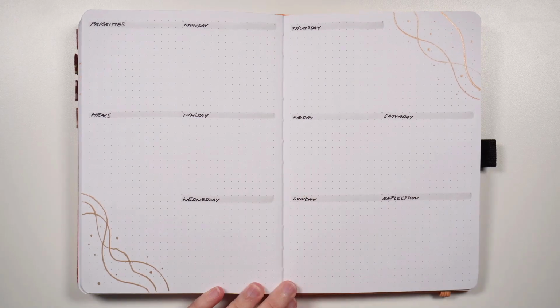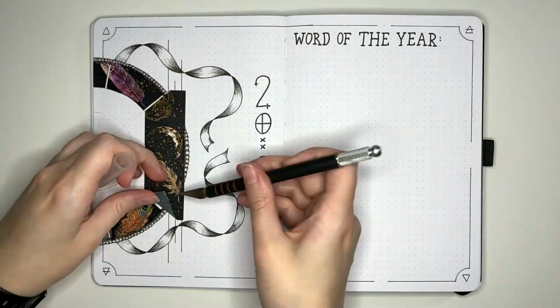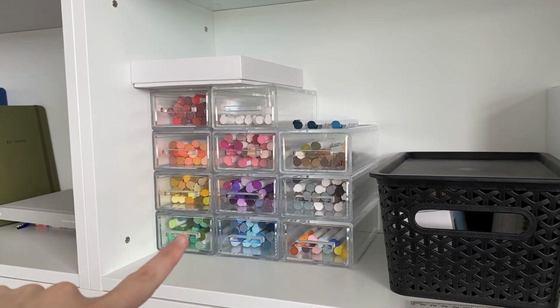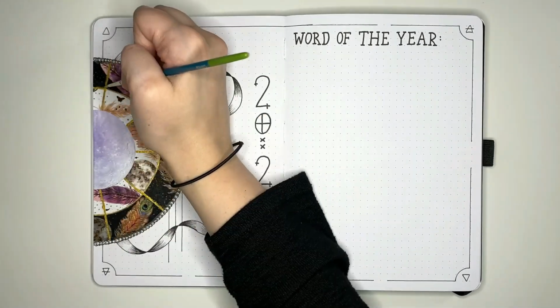Another way to make journaling easier is by using easy supplies. Some supplies require a certain level of skill to use, and some take a bit longer to use. Looking at you, paint pens, and this can discourage us from doing our journaling. Pick supplies that are easy to use in your setups to avoid those kind of barriers.